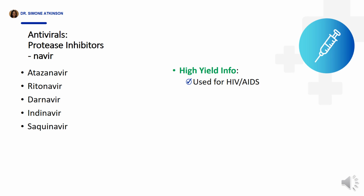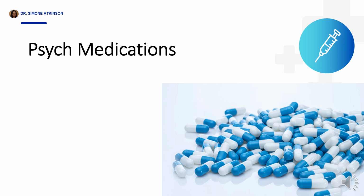There's another class of antivirals called protease inhibitors, and they don't end just in vir, but they end in navir, N-A-V-I-R. So these are also easy to recognize as antivirals, and they are usually used for clients with HIV and AIDS.